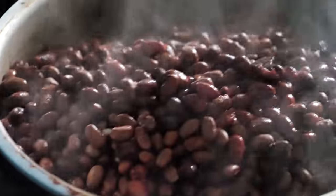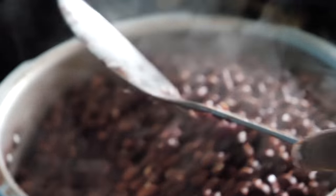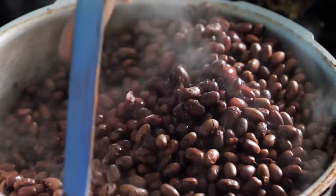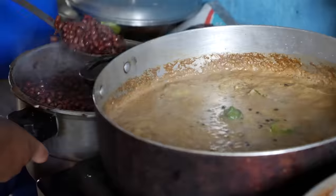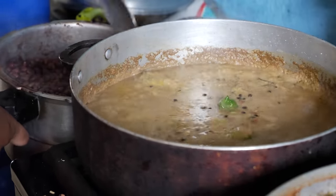Some peas. If you realize there wasn't any peas, my fault. Heard the knock. So the peas are heading into the pot right now. I'm just going to make it boil for maybe the next 5 or 10 minutes to get the flavor of the coconut. That's what you're adding into the peas right now before you add the rice in.